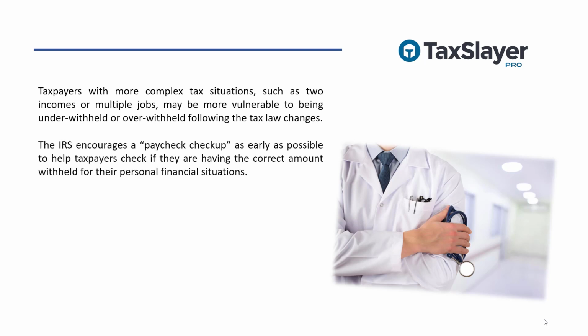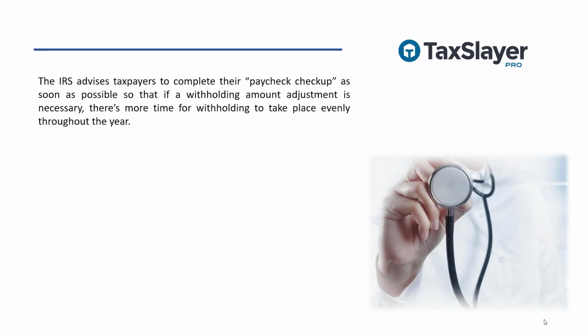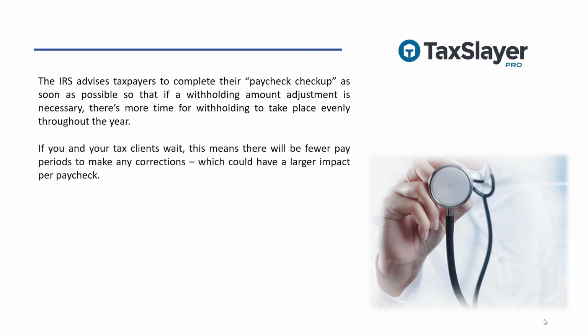The IRS encourages a Paycheck Checkup as early as possible to help taxpayers check if they're having the correct amount withheld for each of their personal financial situations. The IRS also advises taxpayers, your clients, to complete their Paycheck Checkup as soon as possible so that if a withholding amount adjustment is necessary, there's more time for withholding to take place evenly throughout the year. Your clients may have some catching up to do, depending on their financial situation. If you and your tax clients wait, this means there'll be fewer pay periods in order to make any corrections, which could have a larger impact per paycheck and a larger impact on the tax return.